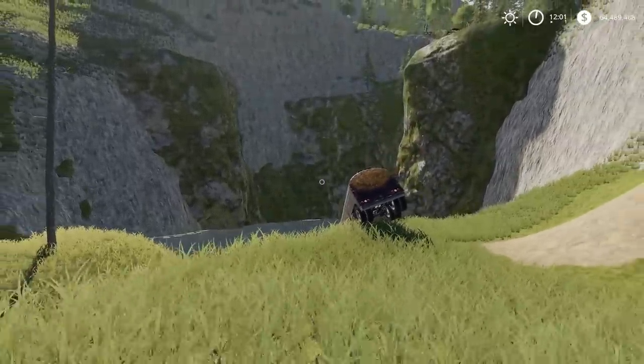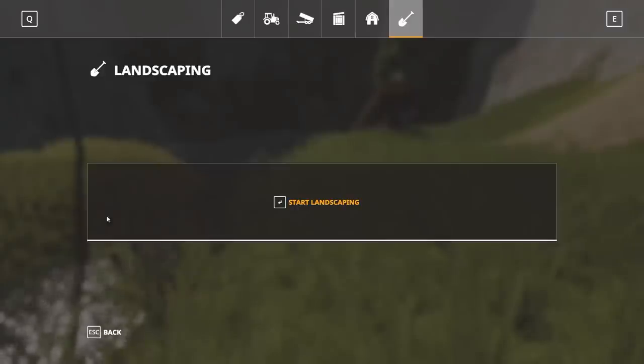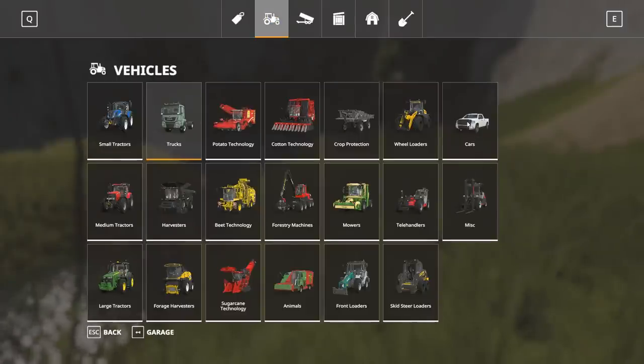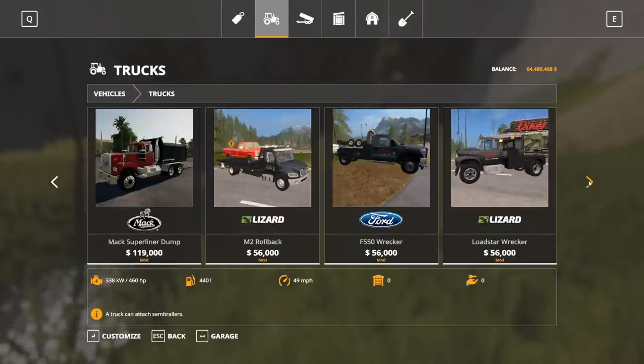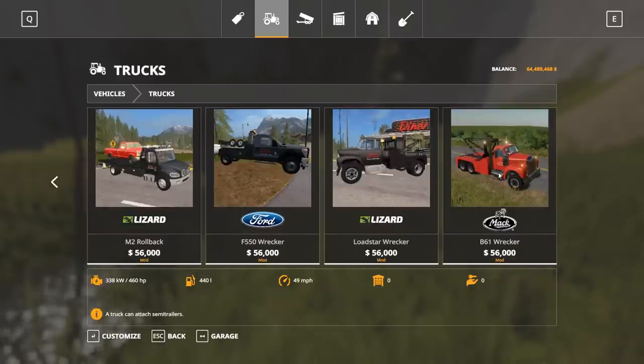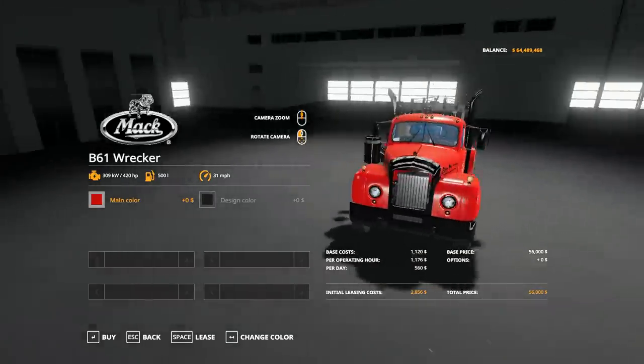Luckily, in my favor, Wood Meadow Farms released a new tow truck mod. Check this thing out. I'm going to get that and see if we can't bring this up. If you guys didn't see the last episode, that's fine, I'll explain what's happening. But there's a wrecker. It's not that heavy, but I think maybe it'll work a little bit.